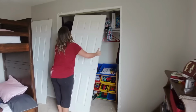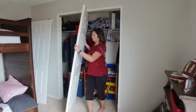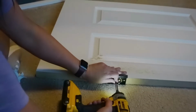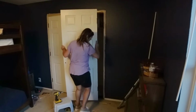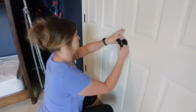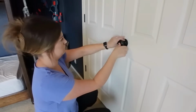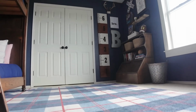One thing that was highly requested by my kids was their closets. And they had sliding doors on their closets, which were functioning fine, but the problem with those is you can only see like half of your closet at one time, and they didn't like that. So I did some research and I was able to switch their sliding doors into French doors that open up for not a lot of money, using the same doors that were already there.